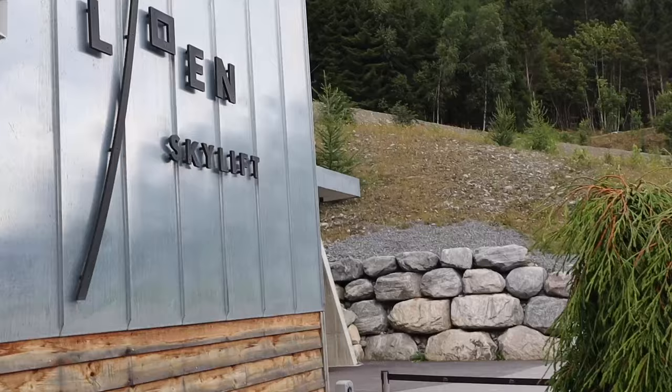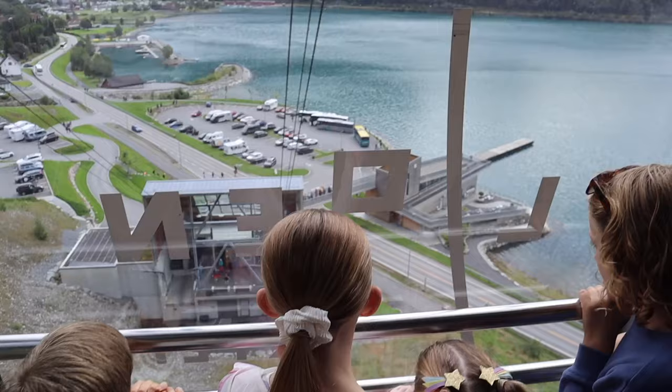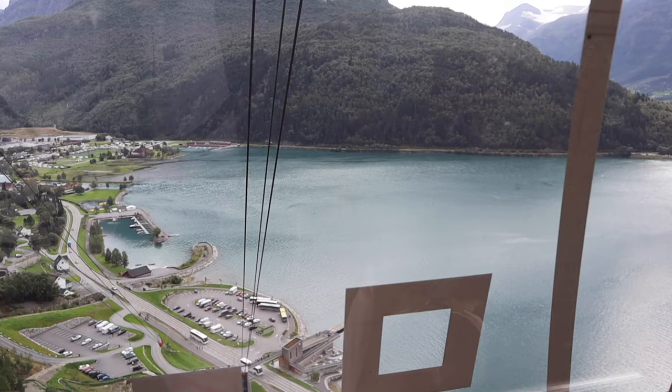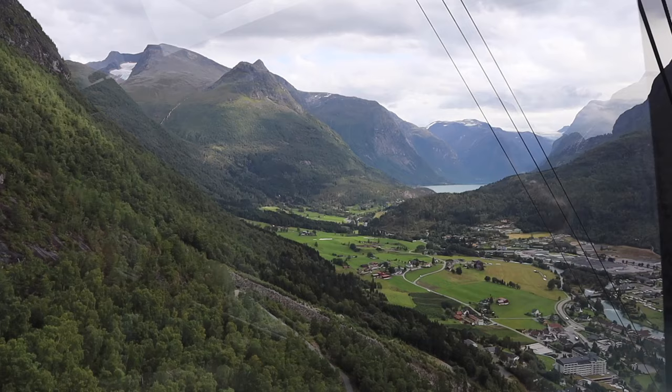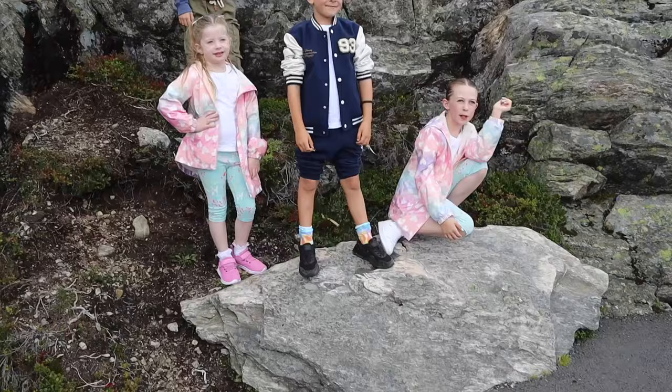We are at the Loen Skylift now, and we're going all the way up there. Really, really high. Are your ears popping? Yeah, mine is good as well. Oh, look at tummy fur. Goblins.